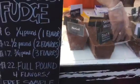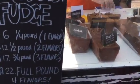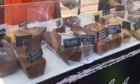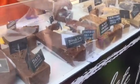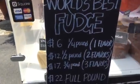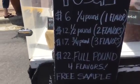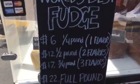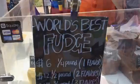Let's see if I can show you some of these flavors. Oh, they have a Merlot fudge. Oh my goodness. A bourbon pecan turtle, a black cherry bourbon, a German chocolate cake. The list goes on. But this is some of their prices. You can try four flavors for free. I think I'm getting ready to try.